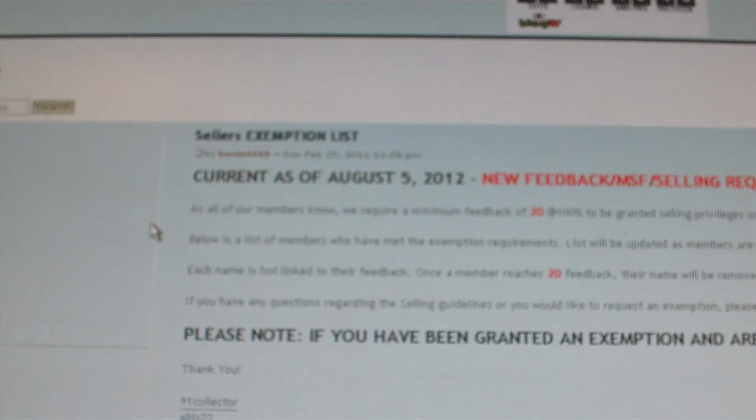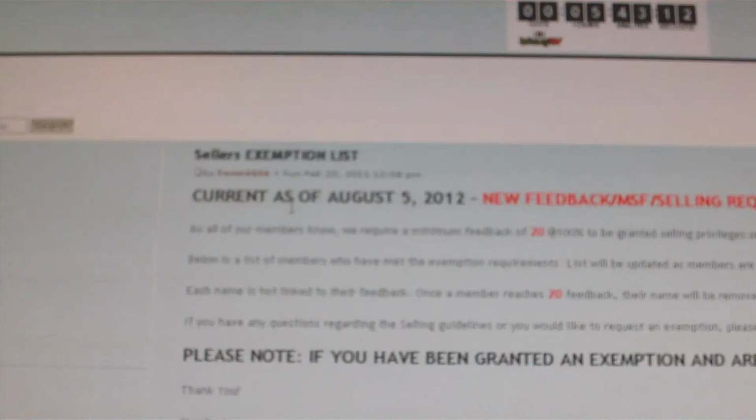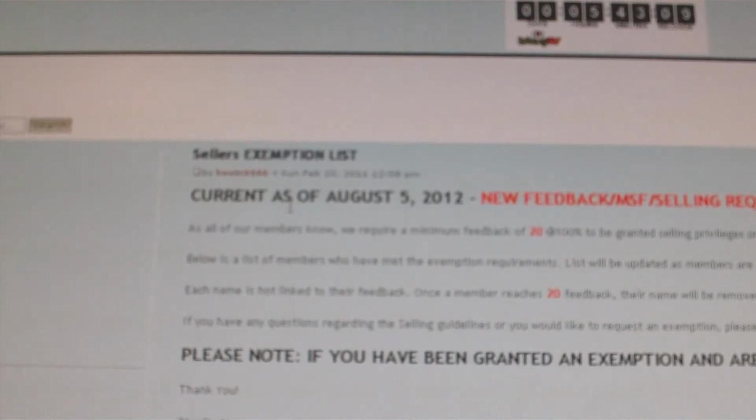If you have any questions, please make sure that you PM any one of our helpful moderators on CNC, or PM any one of the admins. And of course the admins are just Jeff or Brad. So again, if you have a seller's exemption, then you will be listed here on the seller's exemption list, and it shows everybody who has a seller's exemption. These are people who have a proven track record on any of the other trading card forums, such as Hobby Insider, Sports Card Forum, and so on, or you have to have a certain stipulated number on eBay at 100% in order to get a seller's exemption.